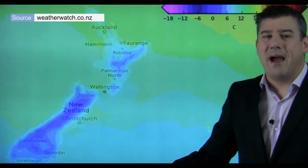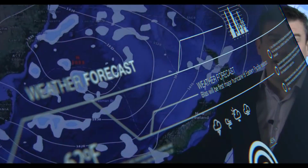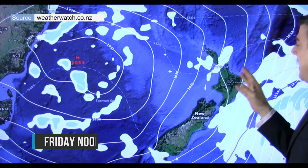North Islanders, you're not so bad on Thursday PM, but it will get colder as you go through the evening and into Friday. And Friday is where we end, on both a positive note and a negative. The negative is that, well, it may not be negative for everybody, but the negative is that it will be a bit colder, a lot colder in fact, in many North Island areas.